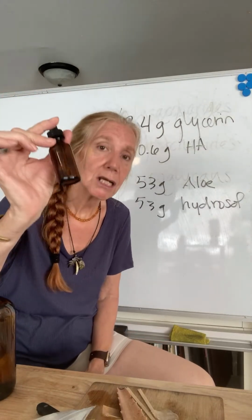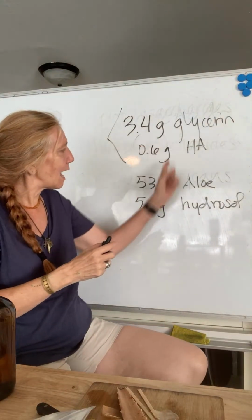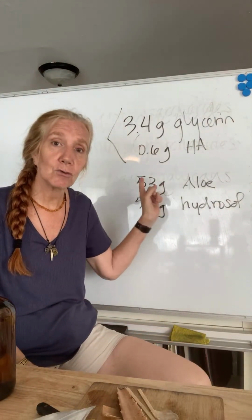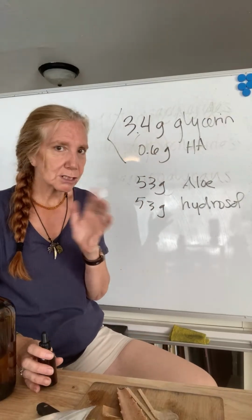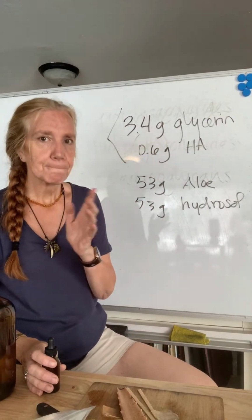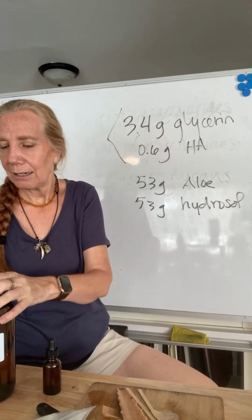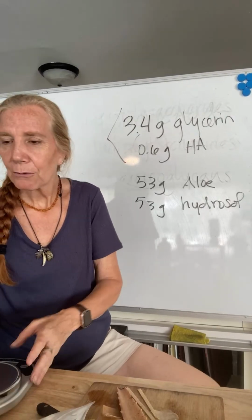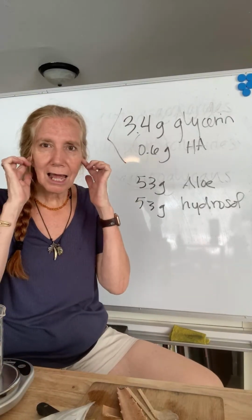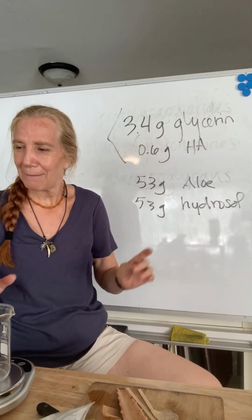And 1 ounce is 30 milliliters. So this would be right about, if we add up all of this, it's 110 grams, and that would be about 3.5 ounces-ish. All right? If you didn't get that math, or didn't want to hear, and you were going, la, la, la, stop mathing at me through that whole thing, I absolutely understand.